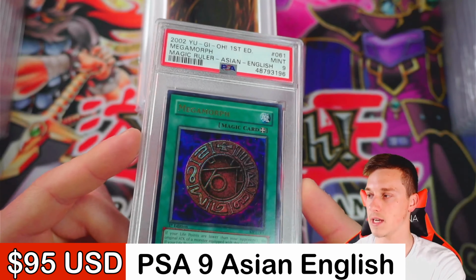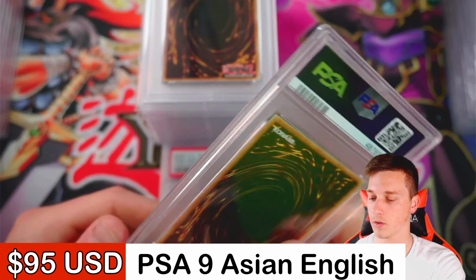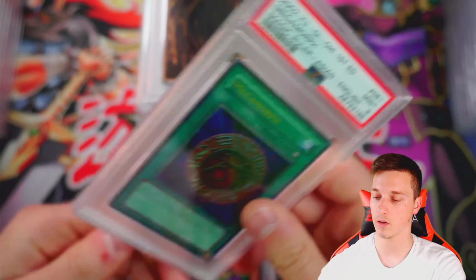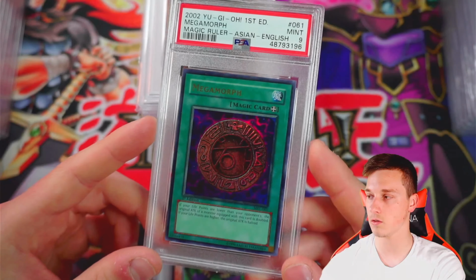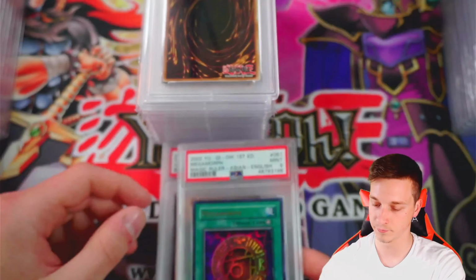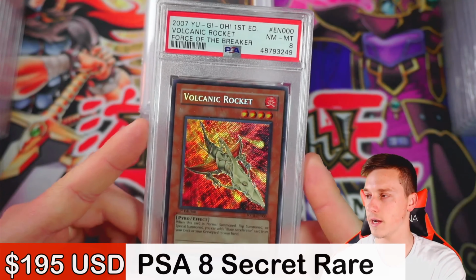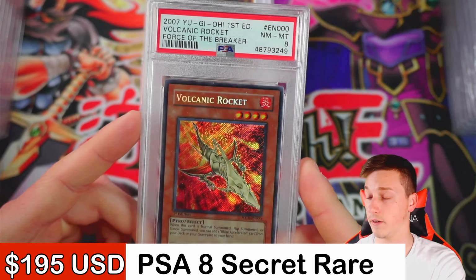Asian English PSA 9. Look at that. Megamorph. I pulled this again on Instagram Live, I think a long time ago. I opened 2 packs and it got Relinquished and this. Then we've got a Volcanic Rocket, Secret Rare. Classic, very expensive raw card.